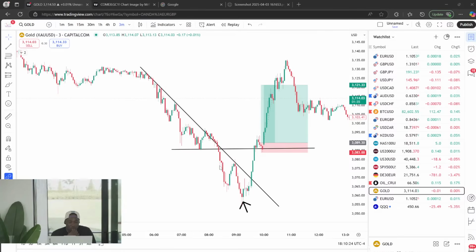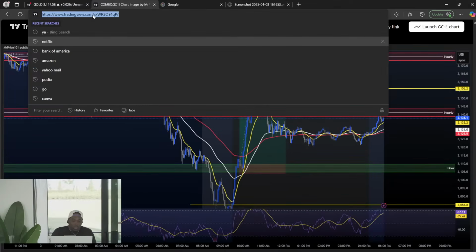All right, crude oil. This is probably going to be the last trade. Crude oil, you went long because the market bounced at demand and you lost. So let's look at this, guys. I like looking at these. It doesn't matter win or loss.